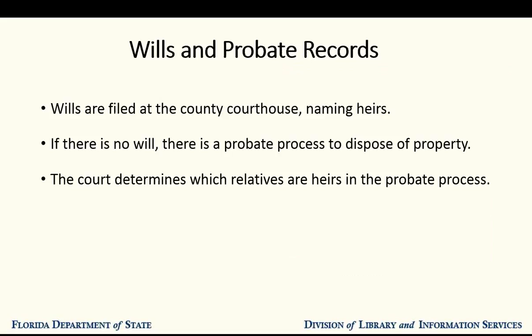At the local level, you can find wills and probate records at the county courthouse. Some people may not understand what the probate process is, but you may have heard of a will being read, maybe in popular culture, in scenes in a movie. A person, especially a landowner, will file a copy of their will at the local county courthouse to indicate how their property is to be disposed of at their death.